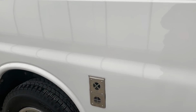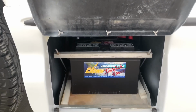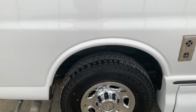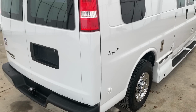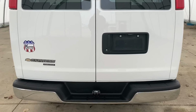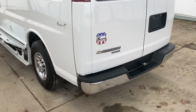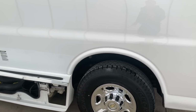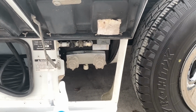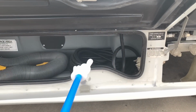For starters here, we have the vent for the propane furnace. Storage compartment opens up to your coach battery. We do have a backup camera mounted down here on the rear bumper. On our driver's side here, we have our outside shower. Our city water hookup is right there. We have our shore power cord coiled up right there.